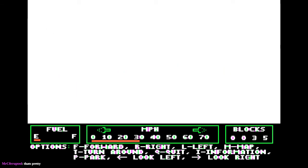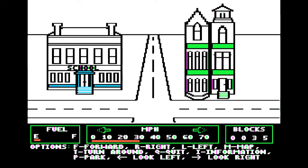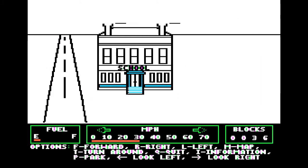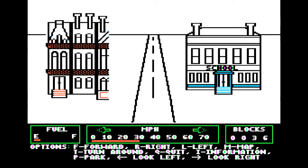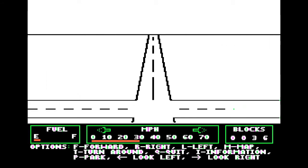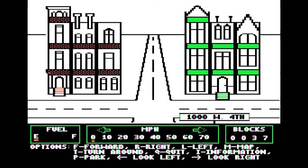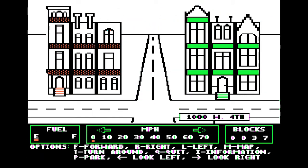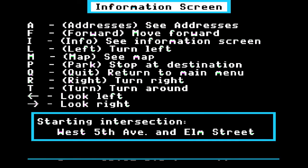That is one nice looking bridge and river. So here's the school. Now we need to see if we can make it. We're just like a block or two from home, basically. So we'll see if the game's feeling merciful or not. Because our destination, it was on 5th, right? So we're currently at Elm and 4th. I think we need to be at Elm and 5th. Let's confirm that before we go too far. Yeah, Elm and 5th.